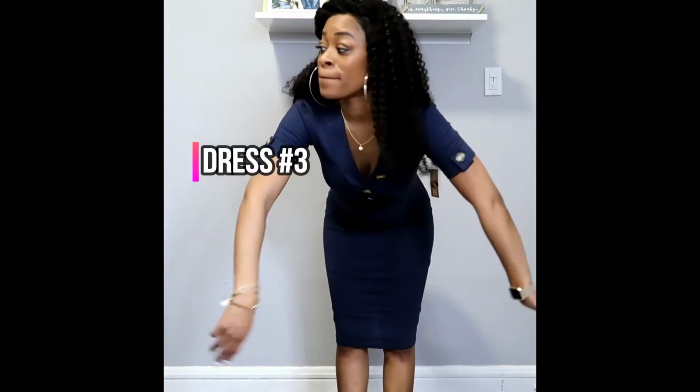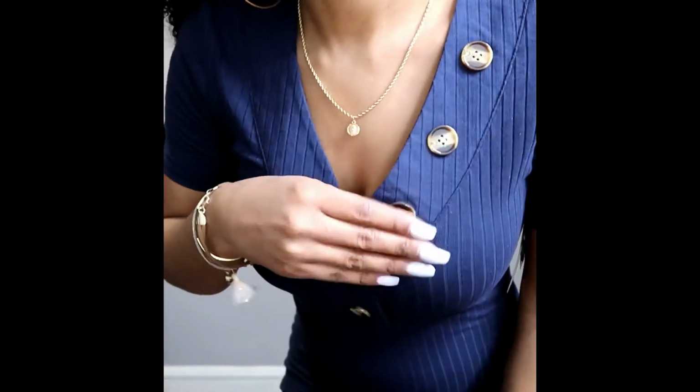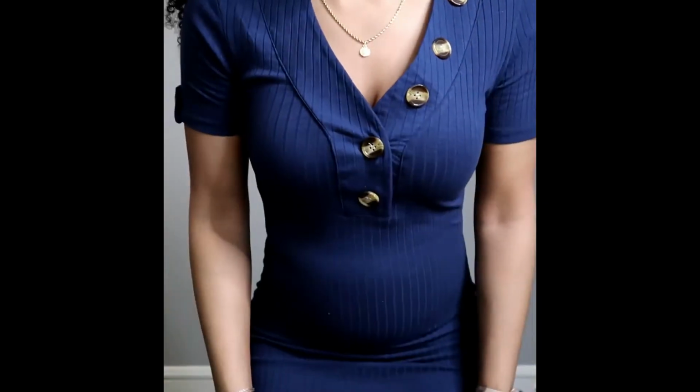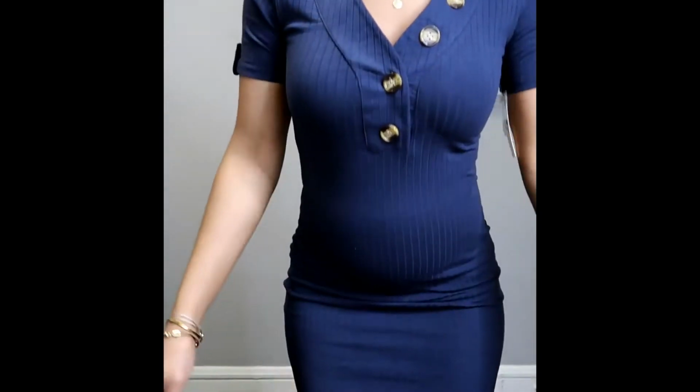Let's go ahead and try on dress number 3. Alright guys, this is dress number 3. It's just a simple navy blue dress. It has a little bit of details on it. It has these cute buttons, and it is ribbed. It is a ribbed dress in a navy blue color, and it has buttons on both sleeves. I love this one. This one's super cute. This one fits perfectly.